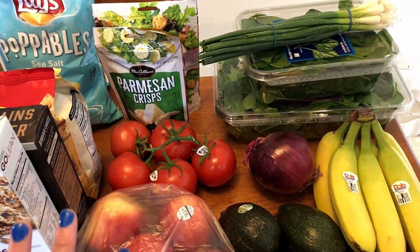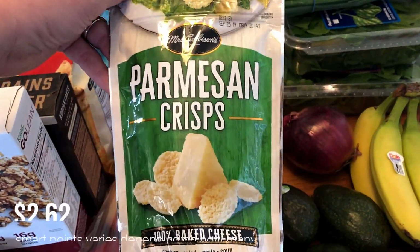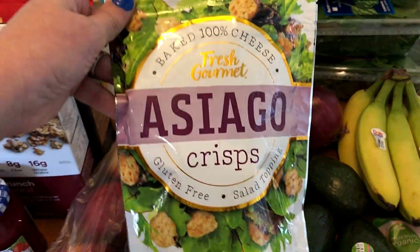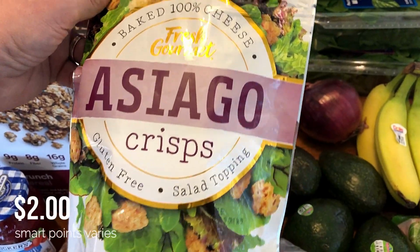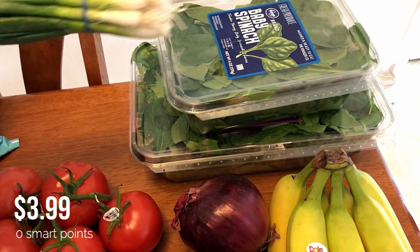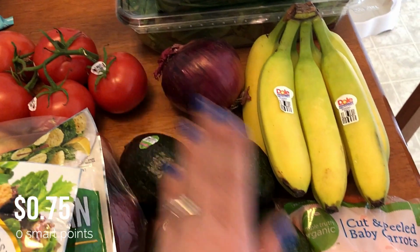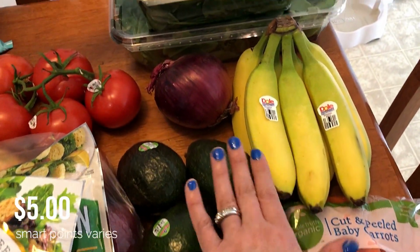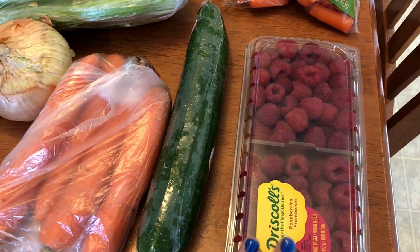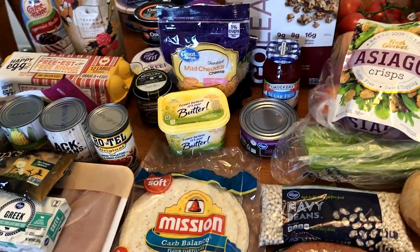I think the rest of the stuff is the produce for salads. So I have tomatoes, and I bought some more of these Parmesan crisps. I really, really like these on salads. And then I saw the Asiago ones, and I picked these up as well because I thought these might be good. Spring mix, baby spinach, and green onions. So for salads, red onion for salads, avocados for salads, bananas for snacking, carrots for snacking, and raspberries for snacking, and then a cucumber for snacking. So I think I got everything.